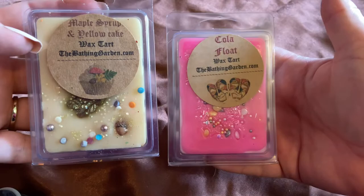And two more from the Bathing Garden. I have cola float and maple syrup and yellow cake. Both really yummy and both perfect for this time of year.